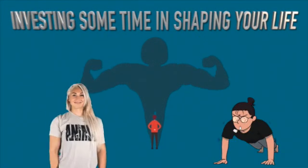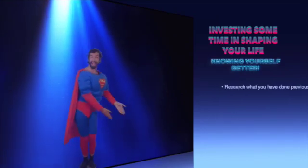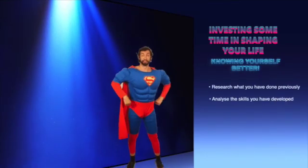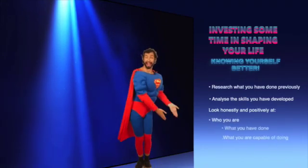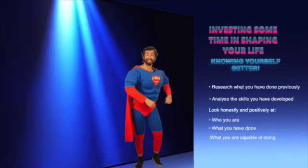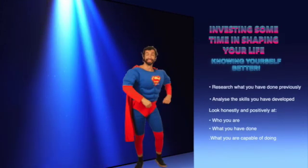Investing some time in shaping your life, knowing yourself better. Research what you have done previously. Analyze the skills you have developed. Look honestly and positively at who you are, what you have done, what you are capable of doing.